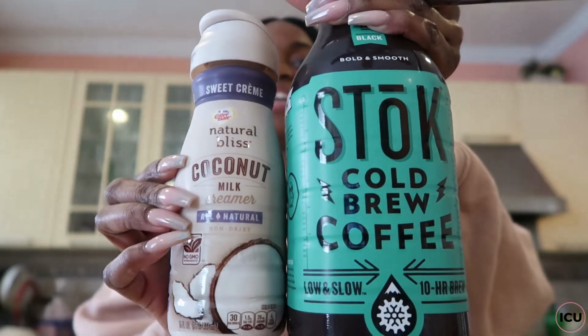My skin hasn't gone crazy or anything because I only do it once a day and it's a very small amount, but it does have dairy. So I want to try this Natural Bliss coconut milk creamer. I'm gonna mix these two together. Yes, buddy. All right, and I have my middle straw because we're saving the earth, baby.